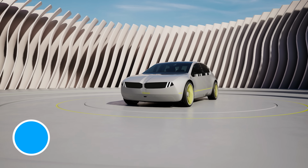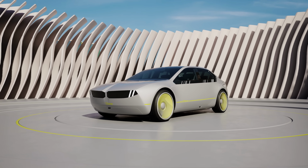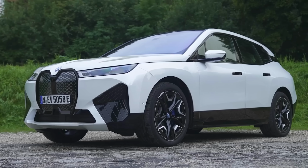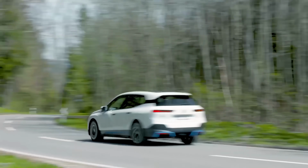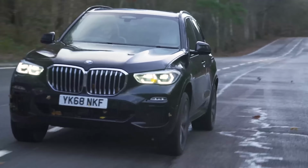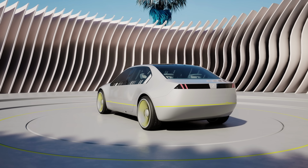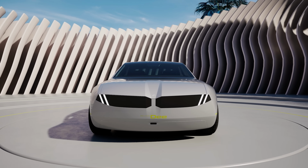But how much will these next generation new class cars cost? You know, like the Vision Dee inspired 3 Series. Well, electric cars tend to cost more than petrol or diesel cars today. Take the BMW iX for example. It costs almost £70,000, which is about £5,000 more than the cheapest X5 you can buy at the moment. One of the key points though about the new class platform is that it'll help BMW spread EV technology to more car segments without each car costing a fortune to develop.